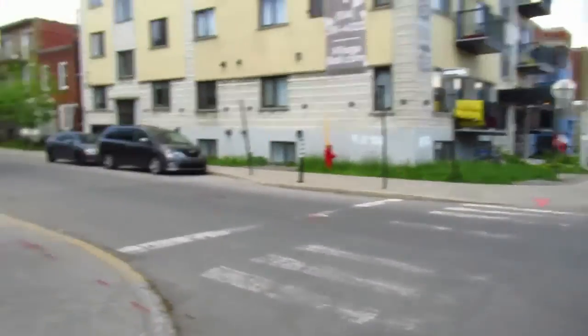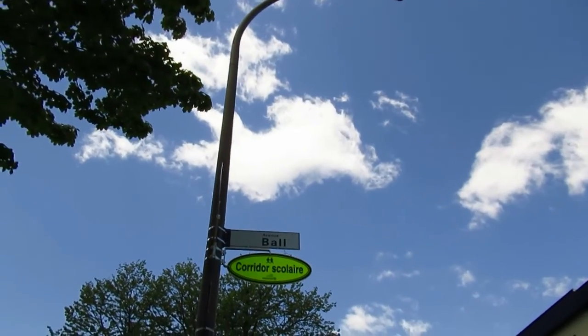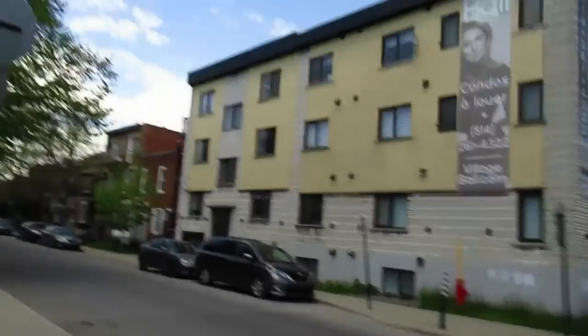All right, let's see. We are at Ball Street. Now this is a street name. I'm very curious, how did they come up with that name? Was that somebody's last name? Like, was that Lucille Ball or something? I'm gonna keep walking because these kids are making too much noise. They're interfering with everything.